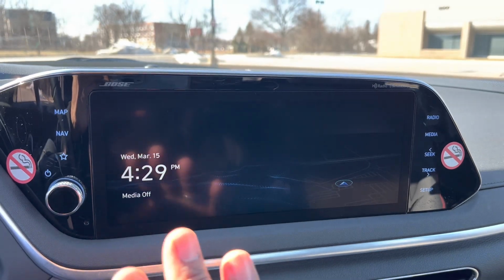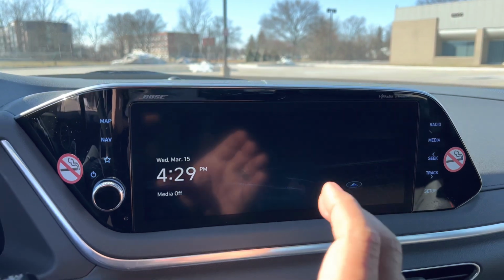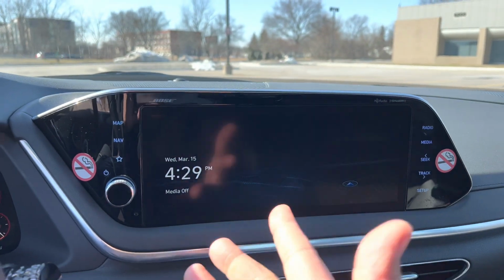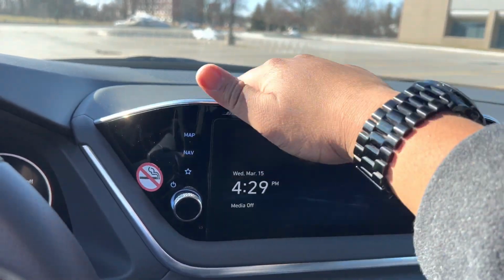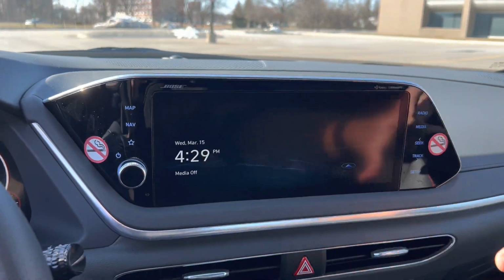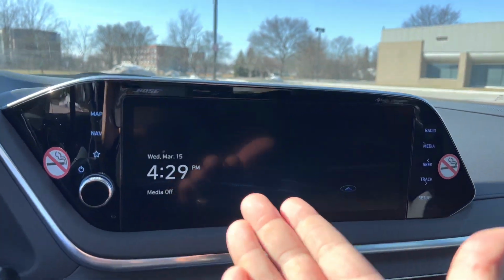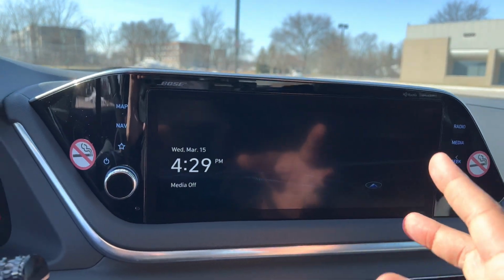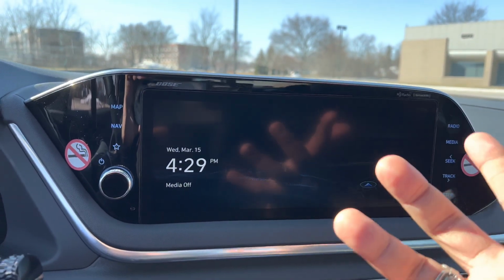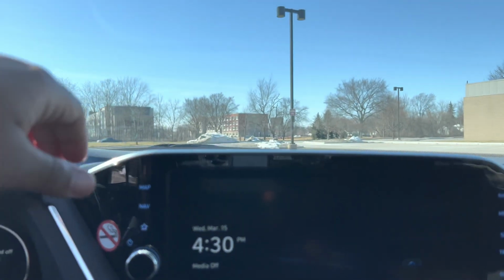All right, check out this giant screen. Where does it start? Where does it end? I love how the screen is integrated into this big cosmetic piece here. I don't like that it's just a screen sitting up on a dash. It could have been integrated into the whole thing better. But when you turn the car on, this is how it comes. Media off, no radio starts playing. You have to turn the radio on every time you start the car. I'm not sure if it's an option, but that's my experience with it so far. It's my third day with it.